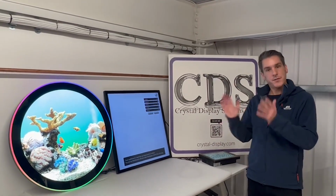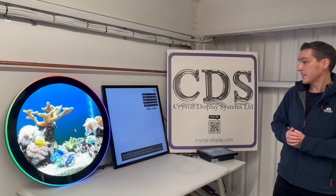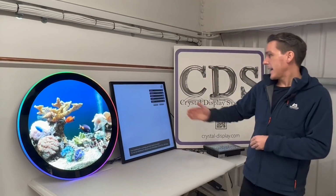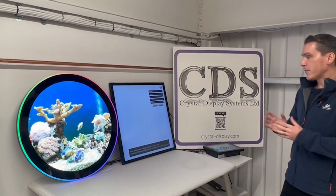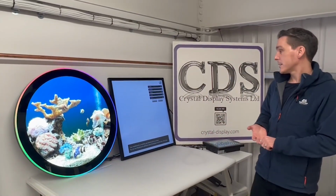We thought we'd get a couple of interesting products out today to show you. So we've got circle versus square basically. Here we've got a 23.6 inch full circular display and a 33.2 inch square display. Both very interesting products, different marketplaces, different price points.